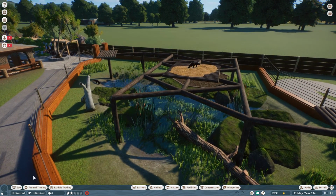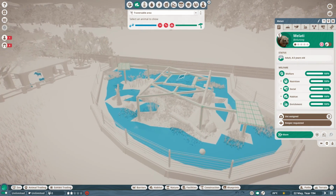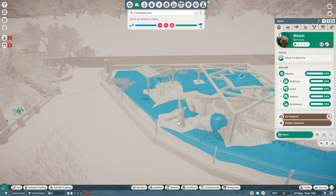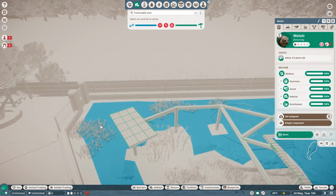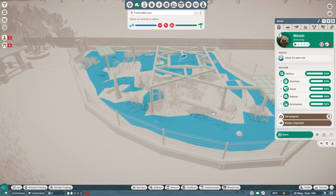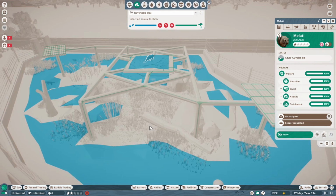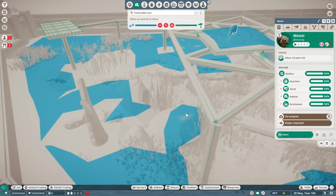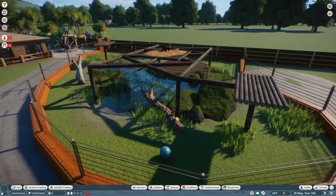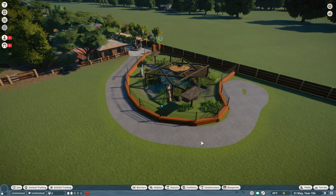Let me just check their traversable areas, make sure. Yeah, see, they can still get around in plenty of places. A few things are blocking them, like the feeder here, but luckily all the foliage they can walk through. Obviously they couldn't go in the water anyway, so that wasn't a problem. Actually, look, they can get up on that rock there as well, and on this. So they're good climbers, so they can do a good bit of rock climbing as well if they want. Right, let's move on, shall we? Let's load up the next save point.